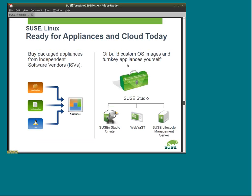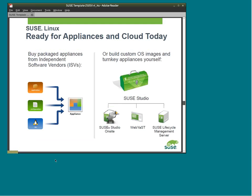So we have a Studio on-site, or you can use the online version for free. This gives you some additional tools, including lifecycle management and the ability to use WebYaST to manage it, including your own stuff.